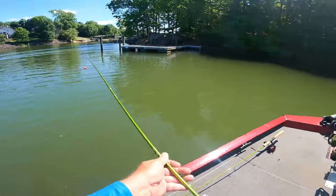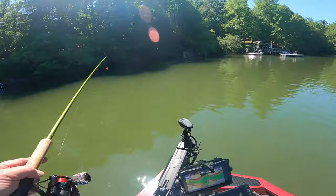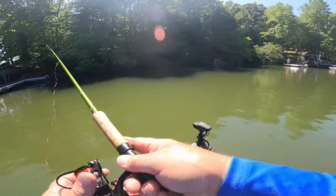There's all kind of ways to hook that minnow. Hook them in the back, hook them in the tail.